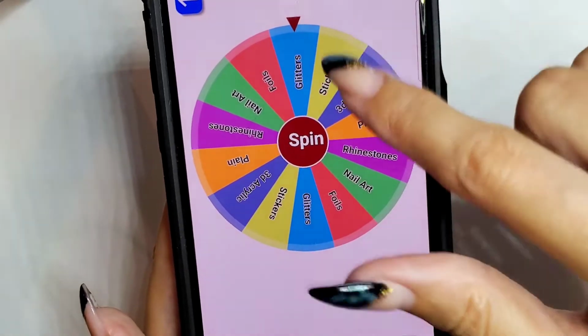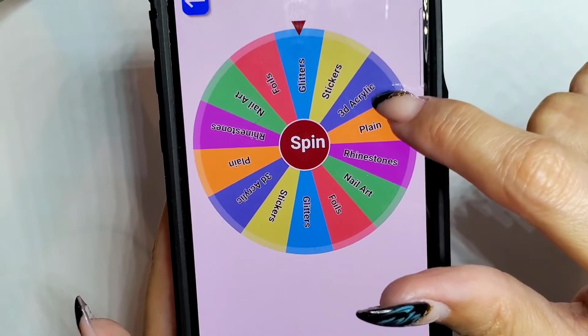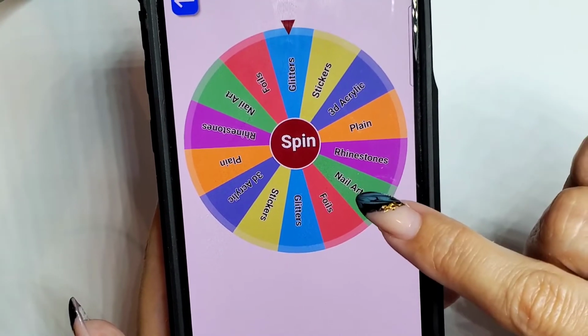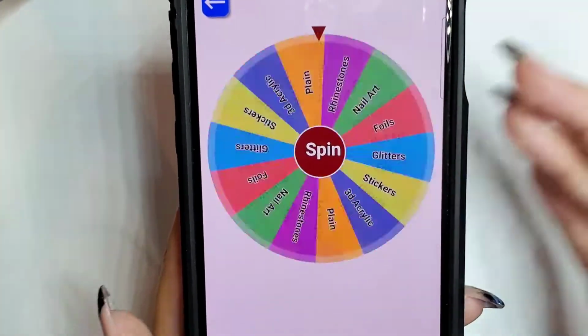So this is everything I added for decoration. I added glitter, stickers, 3D acrylic, plain, which means nothing on it, just a gel polish, rhinestones, nail art, and foils. Let's see.